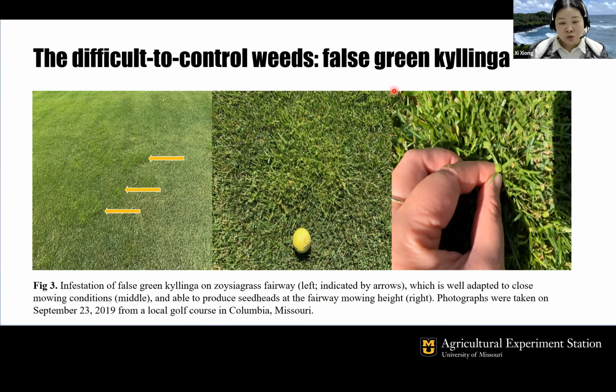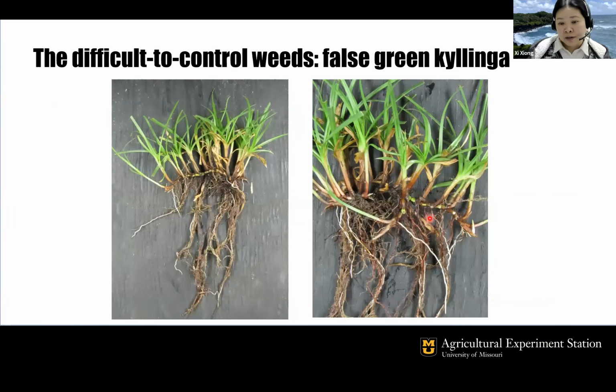Now, when it comes to fall green Kyllinga, they look different. They don't look like a single shoot. On the turf, they look more like a patch. Here, what you see is a different color patch from a distance. If you take a close look, you can see the patches and their size compared with the golf ball here. They will even produce seed heads under a typical fairway mowing height, which is a half inch. My finger is showing you what their seed head looks like, and it looks very different compared to nutsedge. If we take a close look, you can find that they don't produce tubers, but they do produce very strong rhizomes and multiple shoots. That's why they appear more as patches rather than single shoots.